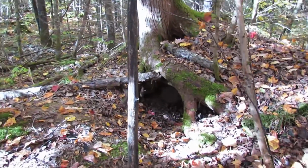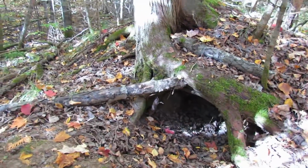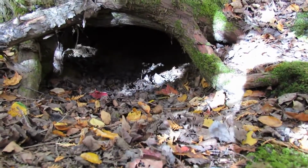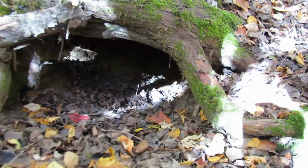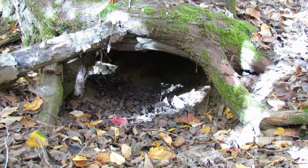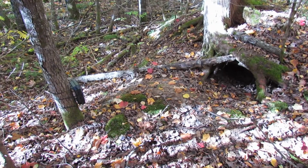Make sure there's nothing in there. Like a bear cub or something. A little bit too small for that, but there you go. Looks like the other side was dug out. Interesting. Alright, we'll see who's coming by to check this place out. And it's all set up.